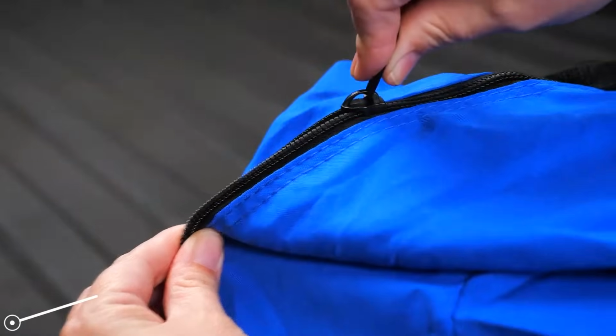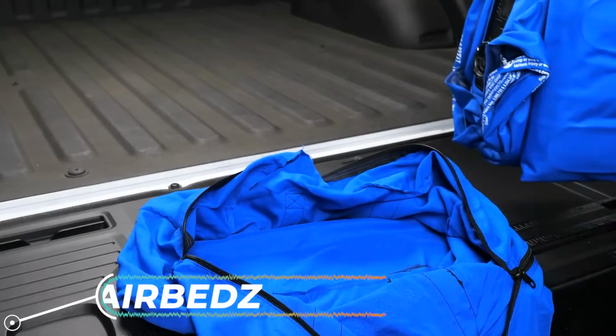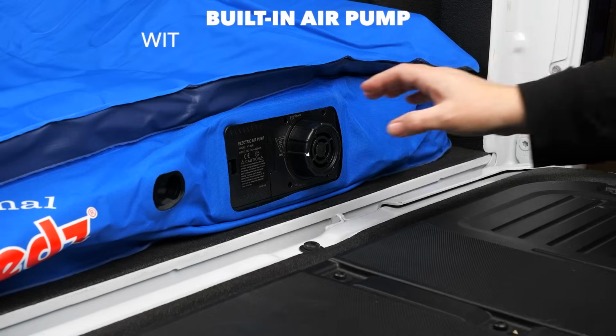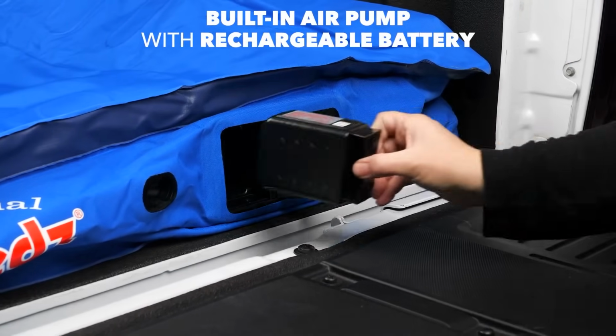If you've got a pickup and love being outdoors, the AirBedz Original is made for you. This smart inflatable mattress fits right into your truck bed, giving you a soft, 12-inch thick sleeping surface that feels more like a real bed than camping gear. Just throw on a canopy and you've got a cozy spot to sleep under the stars.